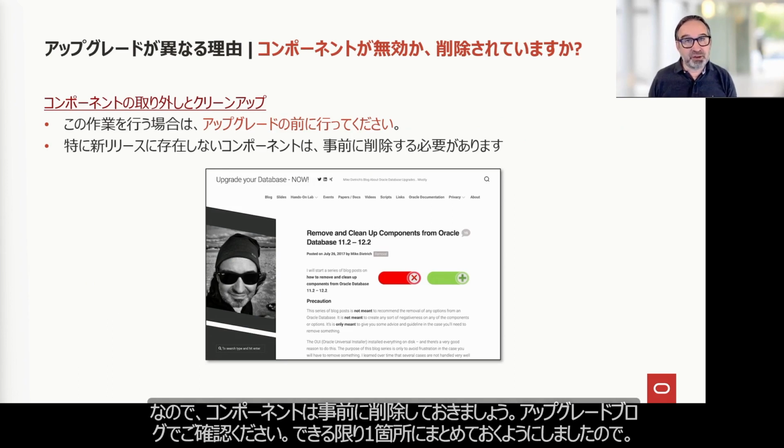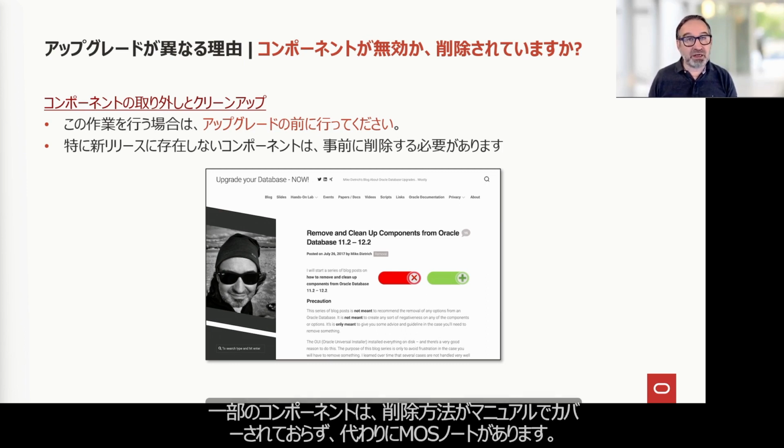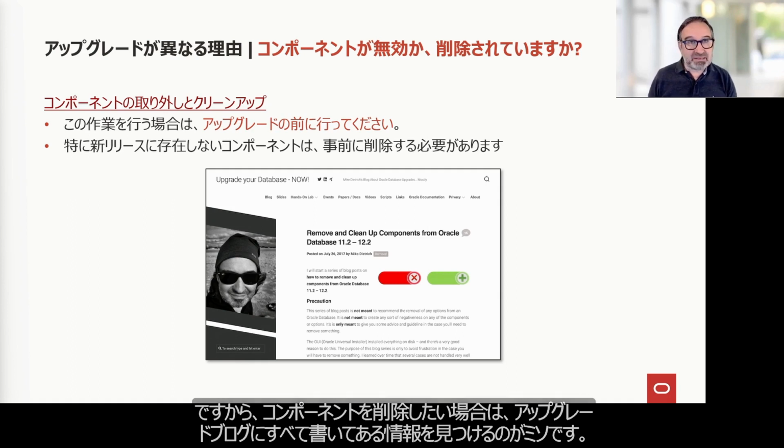So remove components beforehand. Look it up on the upgrade blog. I tried to put everything together in one place because it's spread out in the documentation. Some components are not even covered in the documentation in terms of removal and have My Oracle Support notes instead. So it's a mix of where you find the information. The upgrade blog has everything for you if you want to remove components.